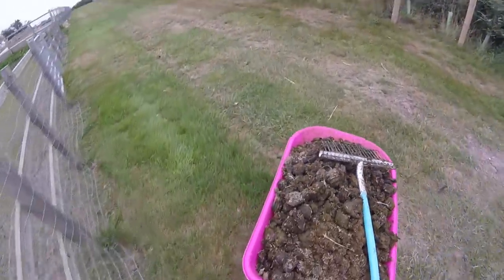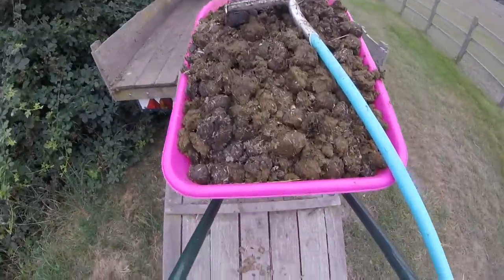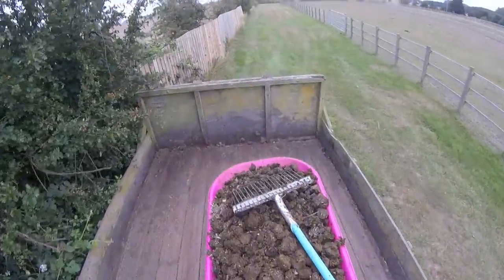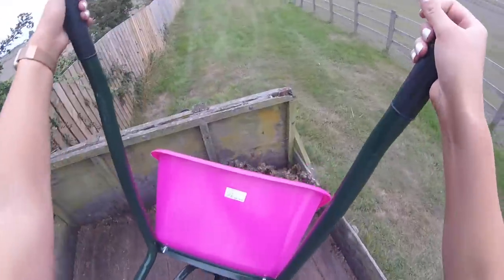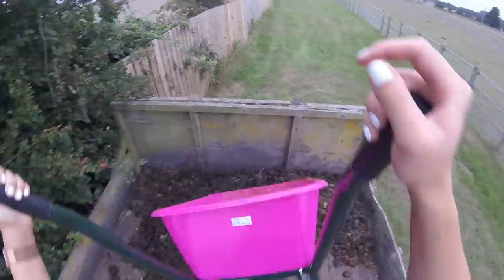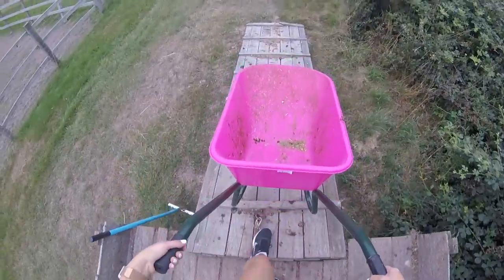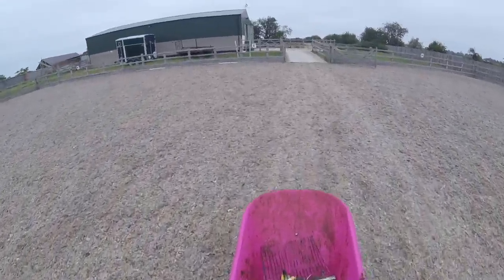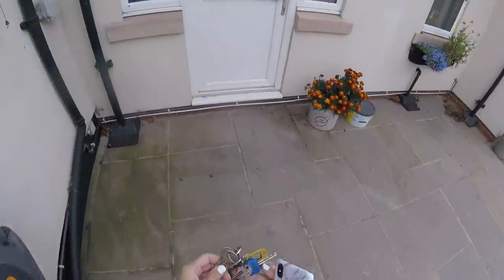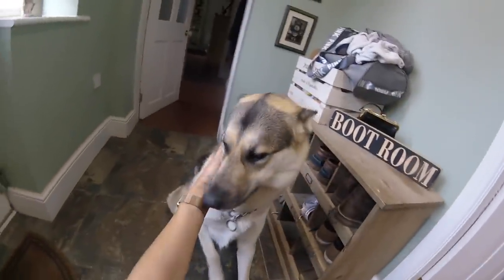Sunshine. And then I just empty that onto the muck trailer that we have down in the field. And so once all that is done, I head back up to the stables and take my fly spray up with me, and that is literally the horses done for the morning. So then I head back round to the house, and the first thing I do is say hello to Balto and pop on his lead because it's time for his morning walk.